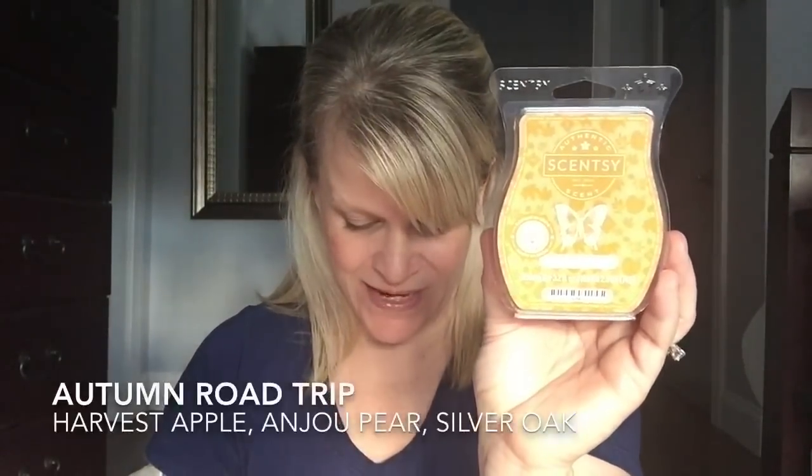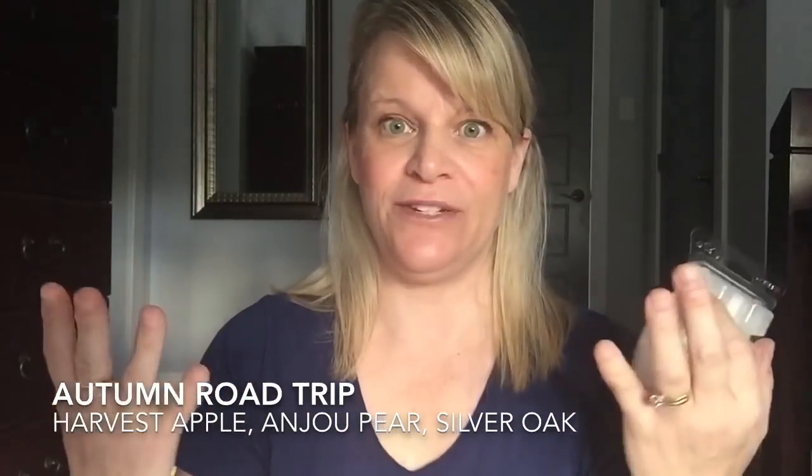Not a repurchase. From the new release, I have Autumn Road Trip. This one has scent notes of Harvest Apple, Anjou Pear, and Silver Oak. So this is like a fruity version of a subdued version of Painted Leaves. So picture Painted Leaves, which is very bright and fresh and crisp and tree-like.